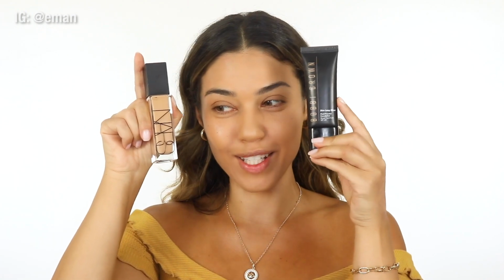This is 40. Let me see the NARS. I'm really selling this. Oh my God, the NARS is also 30. This is 40. Okay, so bonus, this has way more product in it. And I feel like with the tubes, you can really squeeze out way more than these bottles, because sometimes it's really hard to get that last bit at the end. I don't know what the price is, but I'm gonna look it up and put it on the screen.